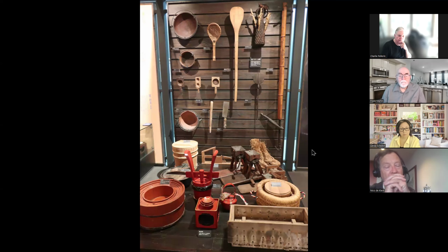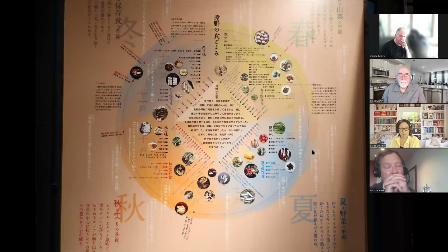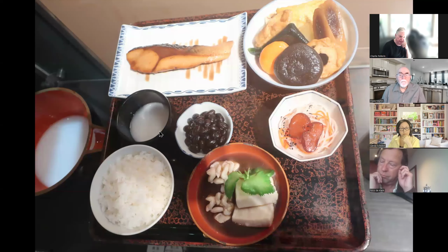Kind of tools of... this is a calendar. This goes through the year as to what you're going to be eating, what you're going to be doing, the rituals you're going to do year round. So they follow this, and you can see the foods changing as they go around the year. This was a meal here. Again, sort of typical. There's our fish. This is beans, tofu, gohan.